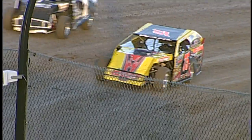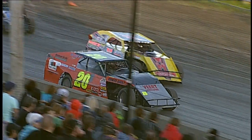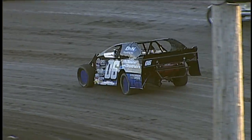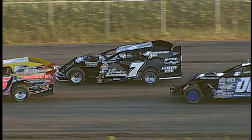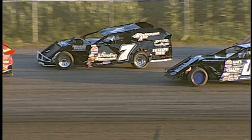From Greenbush, the number 75 car of Jordan Wall. In the number 2 spot on his outside, dusting off his old modified, it's the 20 of Kevin Sexton. In row number 2 from Zimmerman, it is Jeremy Nelson driving the 6 car. On his outside, from Minnesota, it's the 7B of Bryce Borgen.